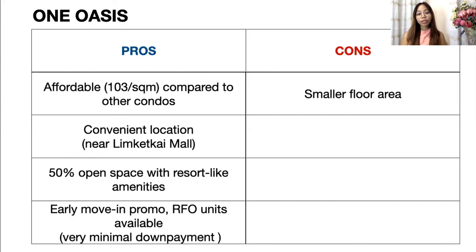And another pro is that they have an early move-in promo, and they have RFO units available on their second tower. So when they started this promo, they had a few units left in their first tower as well, but that got sold out pretty quickly. So now there are a couple of units left in their second tower. So you will be able to enjoy the unit with very minimal down payment.